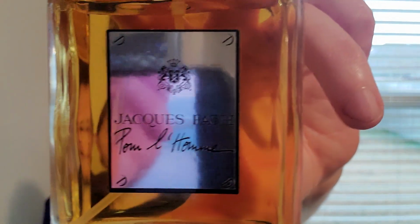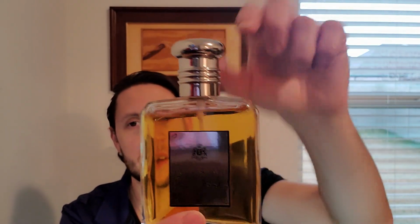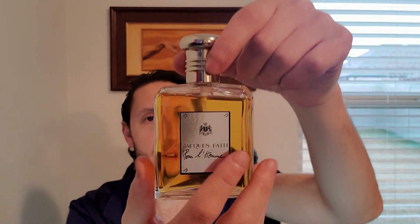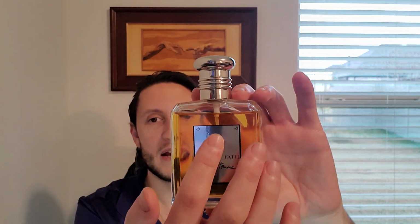Now, another hidden gem, which I absolutely love, and there's different versions of this, so you have to be careful. I haven't smelled the new version, so don't hold me to it if you get it and don't like it. But this version is a winner for me big time. This was a blind buy. It's from the house of Jacques Fath, and this is Pour l'Homme. You can see the cap on this one is a certain way. Take a look at how the cap looks, and how everything looks here, because the newer version, I think, has a different cap and maybe just a little different emblem here or something.